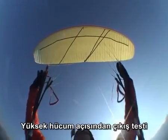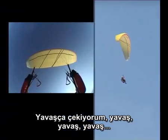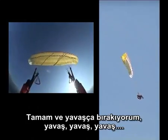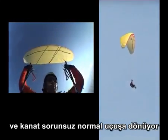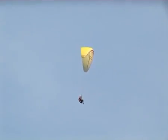High angle of attack recovery test. Okay, and I pull down slowly, slowly, slowly, up. Okay, and I release slowly as well, stop. And the glider recovers normal flight without a problem.